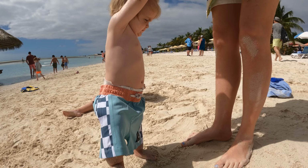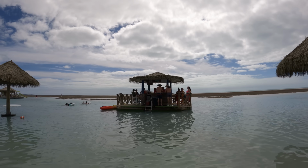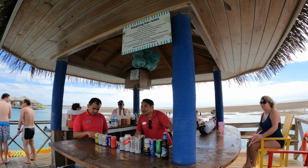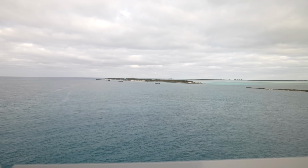Yes, Carl, look at him go. Yay, you did it. So we decided to check out a brand new section here. It's called South Beach, and one of the coolest things they have here is a floating bar that you could swim up to. Okay, I was expecting the Bahamas water to be a bit warmer, but woo, refreshing. This Coco Cay is humongous. I feel like we're not going to see much of it. It's like a multiple visit place.